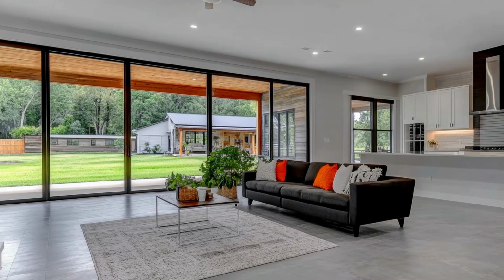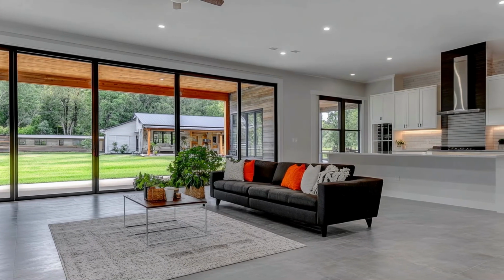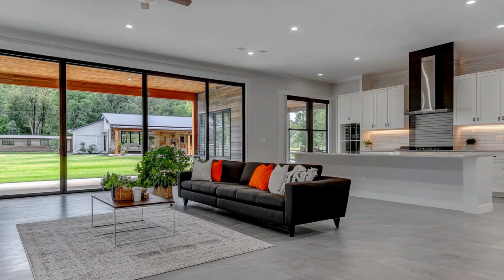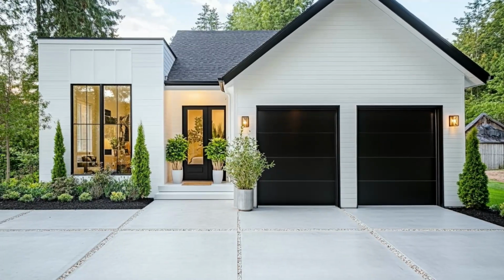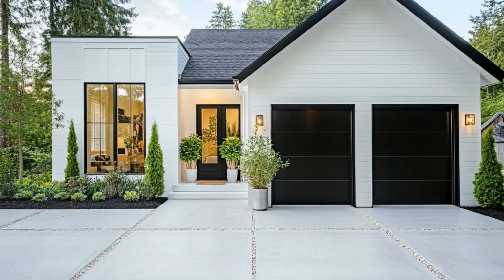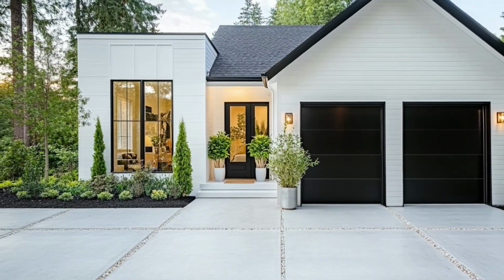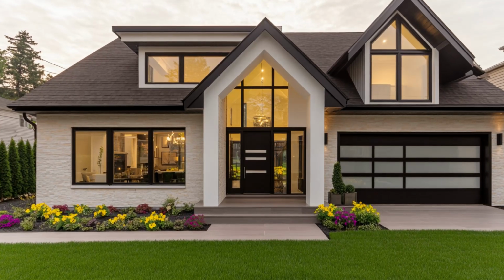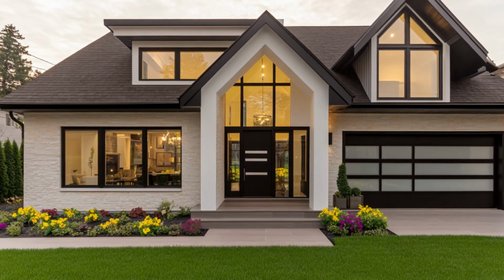The world of home design is evolving, seamlessly blending the warmth of tradition with the sleek appeal of modern innovation. The contemporary farmhouse is no longer just a nostalgic nod to the past. It has become a statement of balance, functionality, and aesthetic harmony. In this video, we explore how the fusion of classic farmhouse elements with modern architectural trends is redefining home design, creating spaces that feel both timeless and cutting edge.